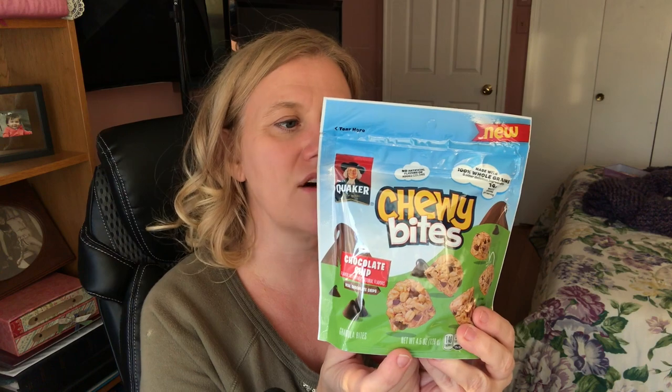And then it looks like, whoa, a full size bag of Chewy Bites. And now I will try these. Melina will try these. I'll have to check how many points they are. Let me look.